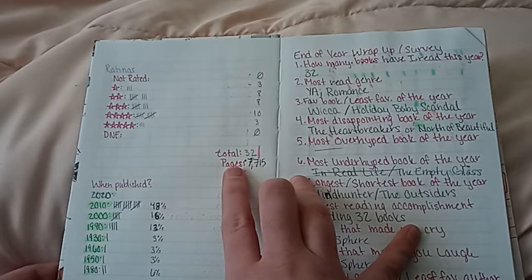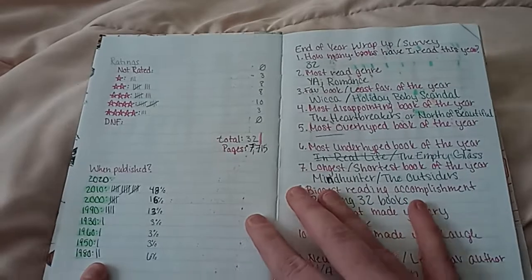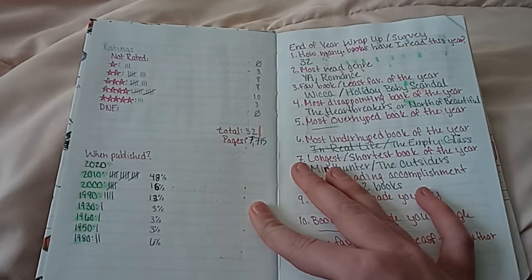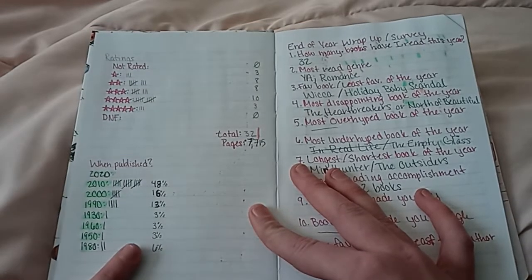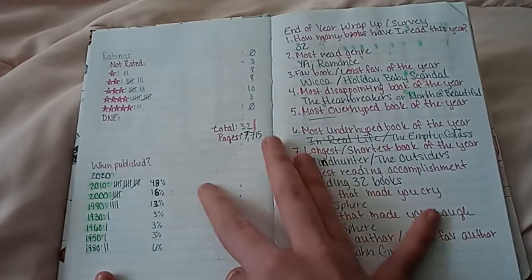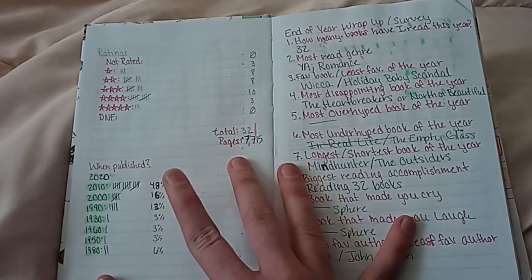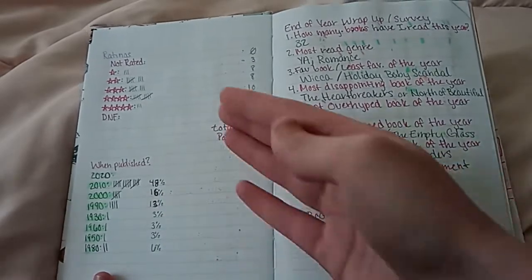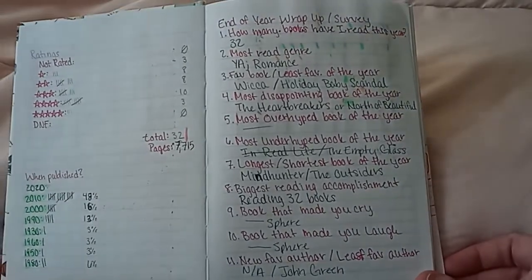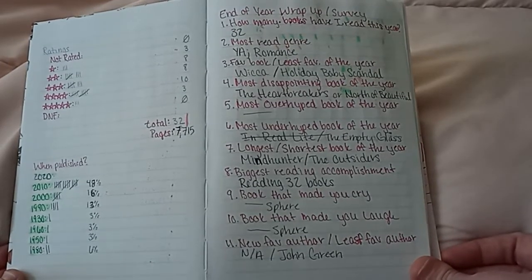And then my total of books I read, and the total pages I read, and I also added this. So when it was published, I kind of wanted to see how much I was reading of a certain era. So I got 48%, mostly 2010 books, and 16% 2000 books, 1990s, 13%, and so on. And then I have my end of year wrap up and survey. So if you want to read that, you can. I also have a video of it.